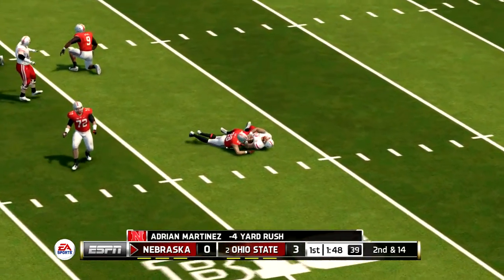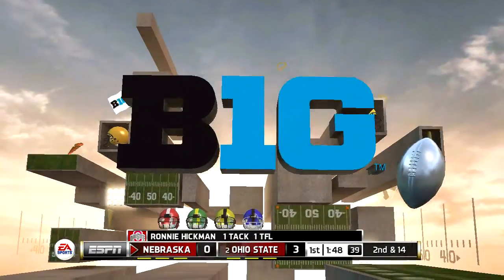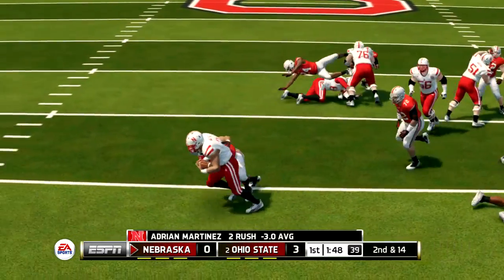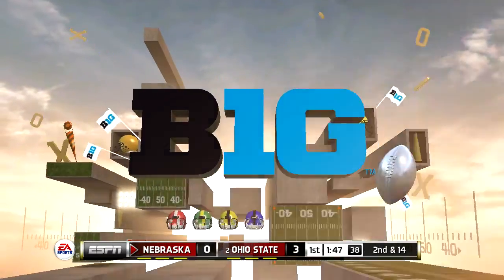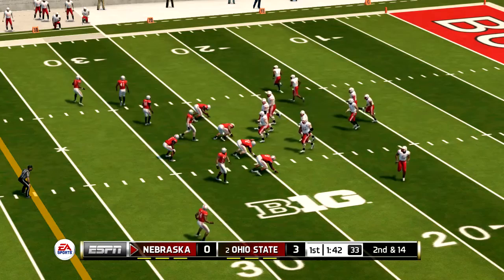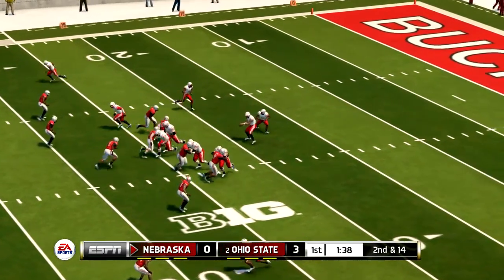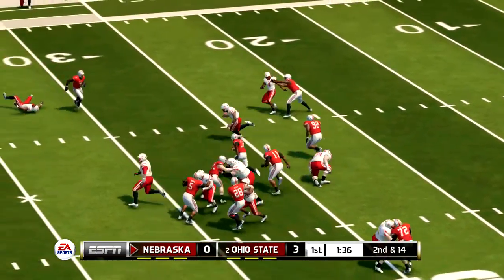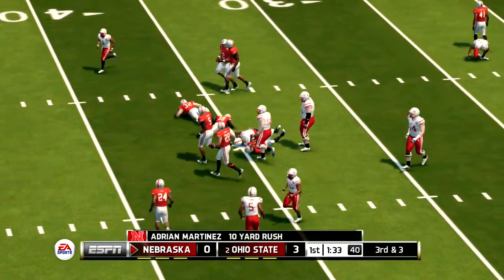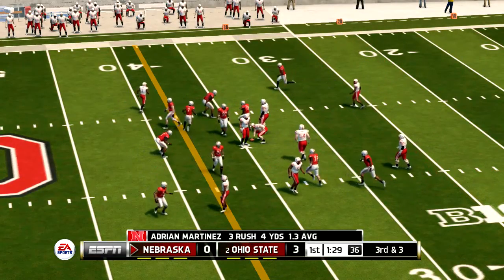And he's stopped behind the line. Loss of 4 yards on the play. That makes it 2nd and 14 from their own 24-yard line. Second down. Makes it to the 34. Gain of 10 yards. 3rd down.